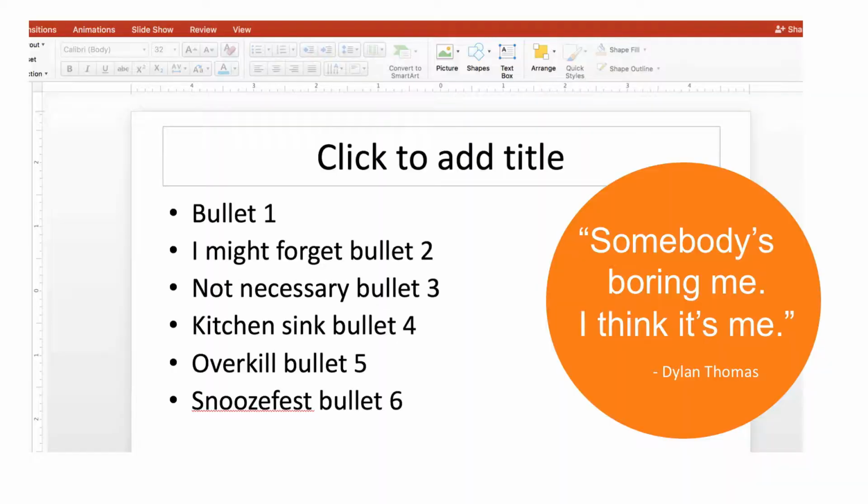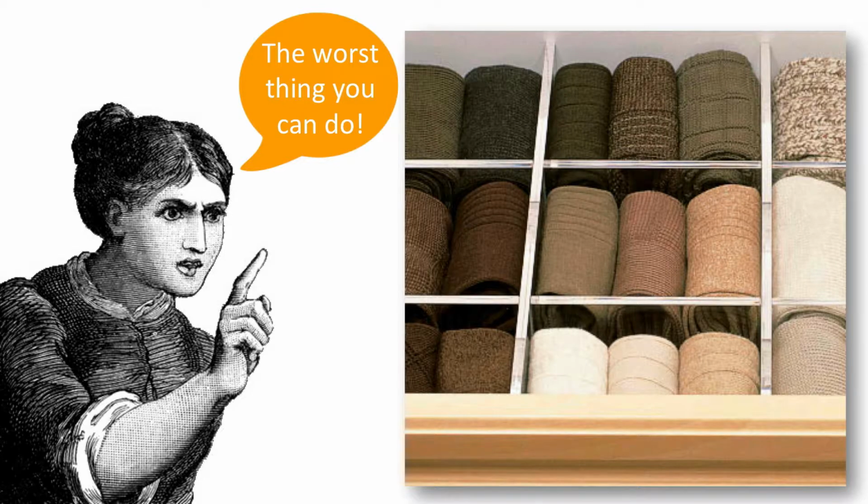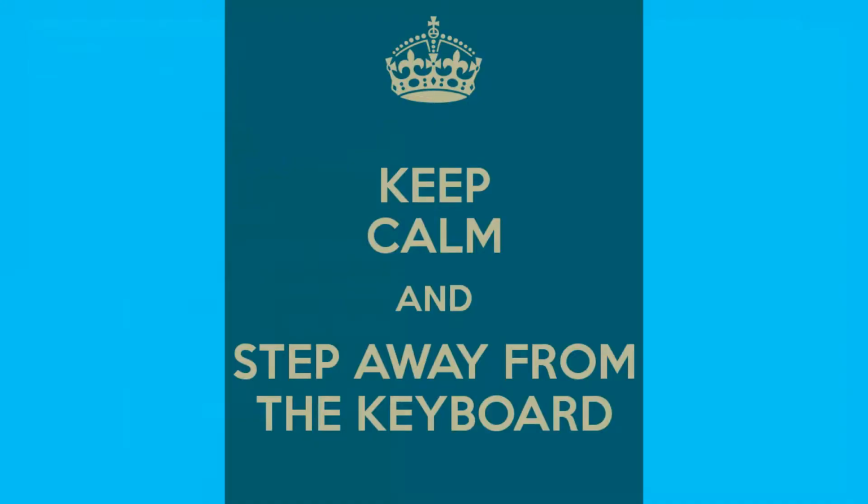We advise you to resist the urge to open PowerPoint and start typing bulleted lists until all your thoughts and ideas are in one document. This is the worst thing to do. Not only does content get confused with your visual display, but it's just a big waste of time that would have been better spent organizing your sock drawer, which mine could use right now. So listen to our mantra. Stop the madness. Step away from the keyboard.